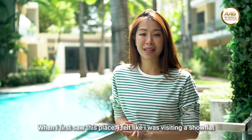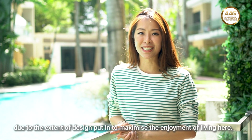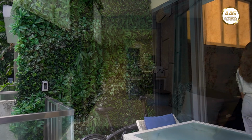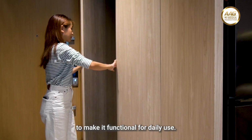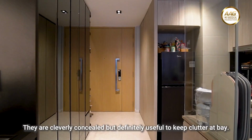When I first saw this place, I felt like I was visiting a show flat due to the extent of design put in to maximize the enjoyment of living here. As you enter the space, you may miss spotting the storage solutions built into the home to make it functional for daily use. They are cleverly concealed but definitely useful to keep clutter at bay.